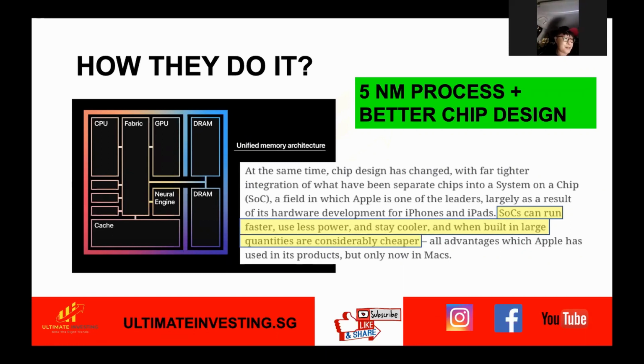But for the new MacBook M1 chip, this is what we call a unified memory architecture, which means that this particular M1 chip, the size of a small rectangle or square, consists of the CPU, the GPU, as well as the RAM. So everything is inside this particular chip. The reason for this better chip design is that, like we mentioned, it can run faster, use less power, and stay cooler, and when built in large quantity, it can be considerably cheaper to produce. So I think this is very important.